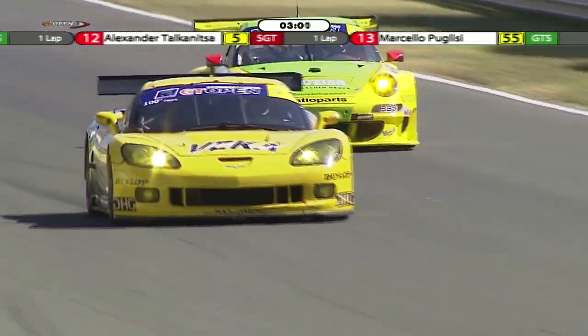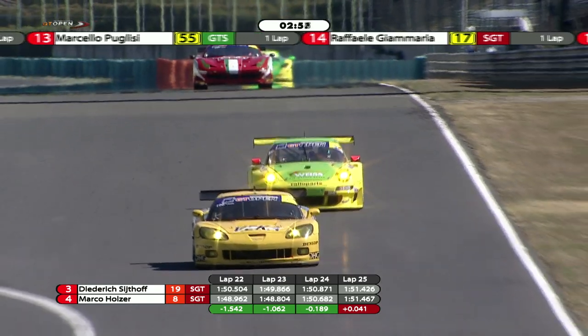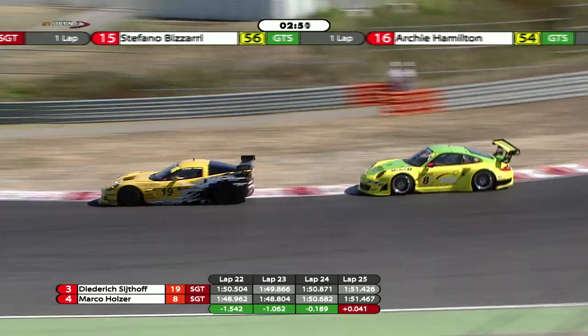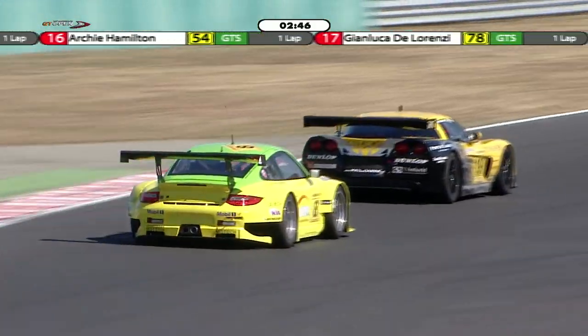So 3 minutes remaining, and the Corvette should be able to move away from the Porsche along the start and finish straight. That's exactly what he does. And Jimmy Brudy is closing on their tail as well. Brudy's only 2 seconds back, and he's 3 seconds a lap faster than this fight for third position. We could yet see Brudy on the podium.